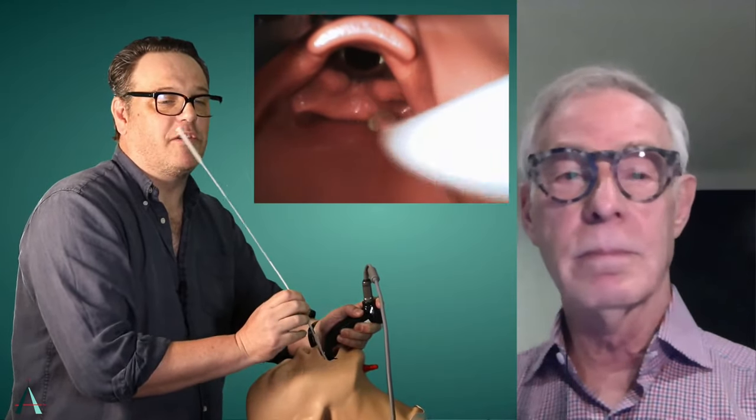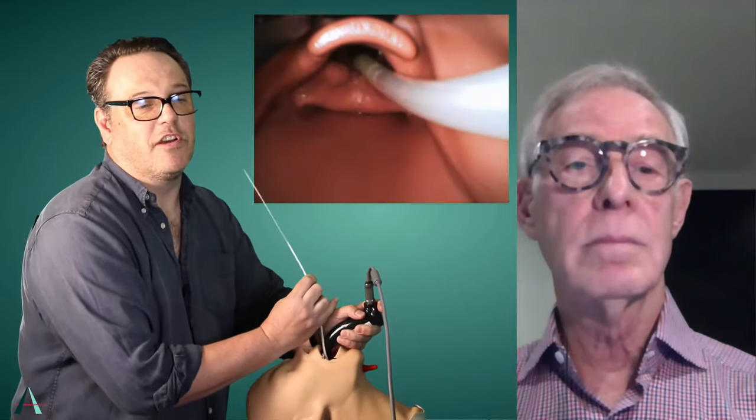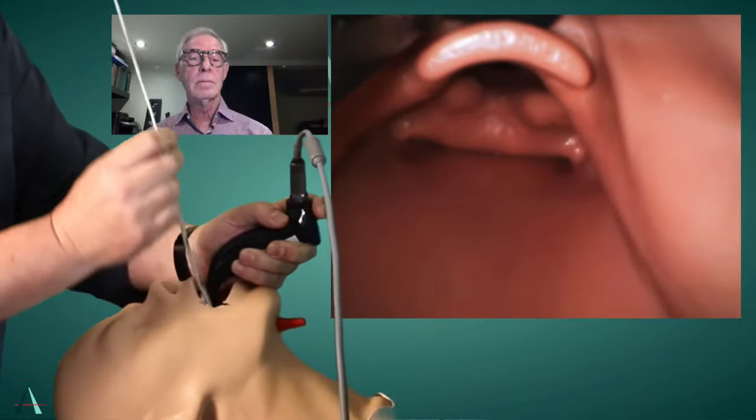And then you just load your tube on. And I've found that's a really nice device, and it has the benefit of, if you're getting a sort of obscured view of the cords, you don't have the whole diameter of the tube there. You've just got the bougie.